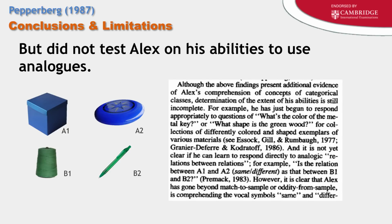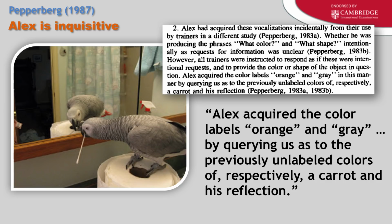Also, I think this piece is very interesting too because the footnotes, I usually tell students don't look too carefully at the footnotes, but the footnotes in the study are actually really interesting. For example, he would be quite inquisitive about colors he had never seen before, and he even one time looked in a mirror and wanted to know what color he was, and that's how he learned the word gray. So he's an African gray parrot who learned the word gray relatively later than other colors.